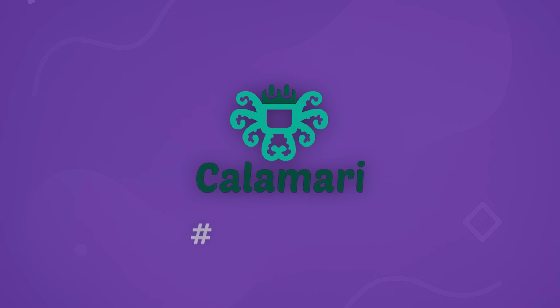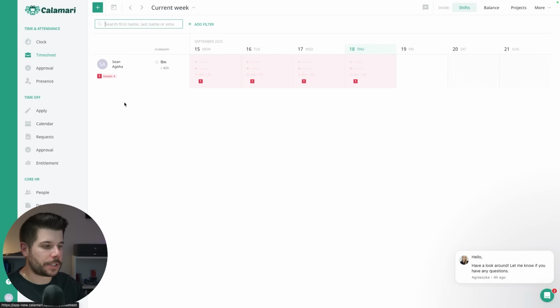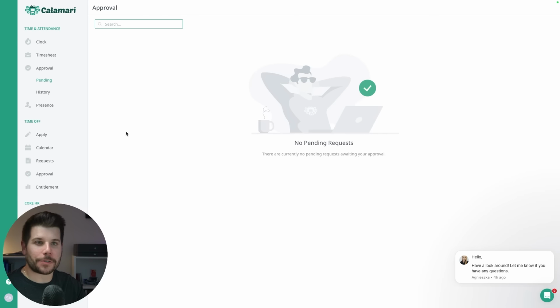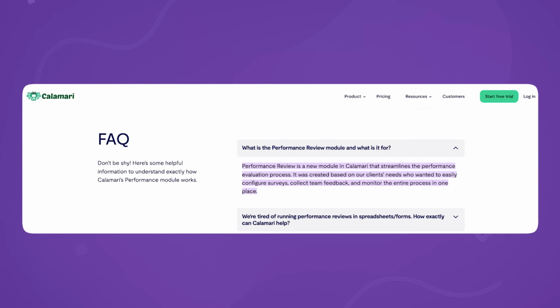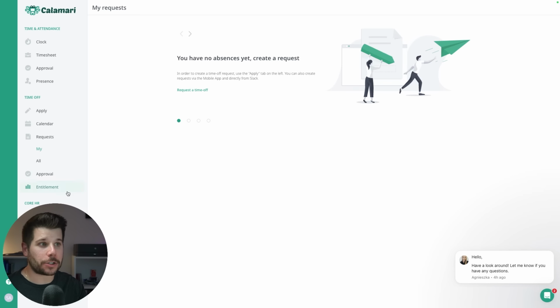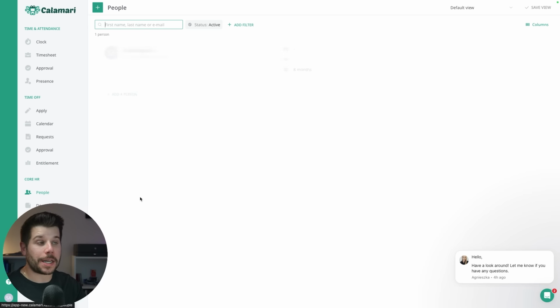Number 9, Calamari. Calamari works best for international teams, as it supports multiple leave policies, handles both daily and hourly time off, and lets you localize for different regions. It even integrates with Slack and Google, so employees don't have to leave their workflows should you work in those two tools. Recently, Calamari has been expanding into other HR solutions such as performance reviews, but it's all modular, so you can pick and choose only what you need. For remote or global teams, Calamari makes complicated policies manageable.